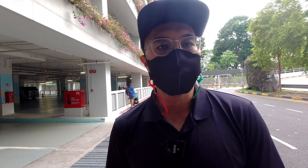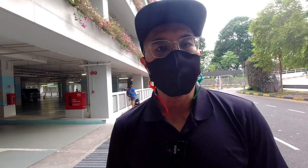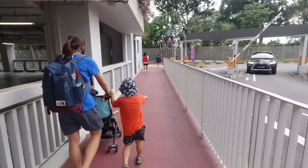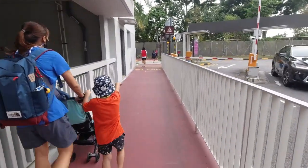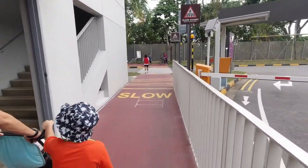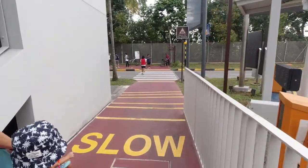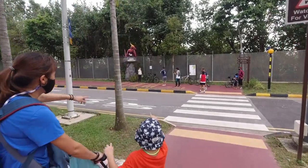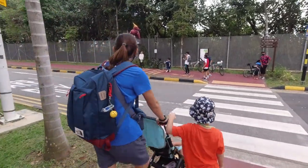You can see behind me there's a few bicycles that pass by, because this is part of the whole PCN network that goes all the way down to East Coast on that side. And it ends at Terminal 2 going towards where I'm facing. So here we are starting our journey. On our left is Carpark 4A, and we are walking towards the zebra crossing. Once you cross this road, you will see the entrance to the Changi Jurassic Mile.